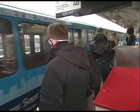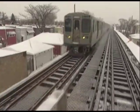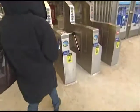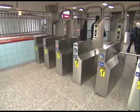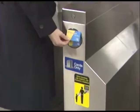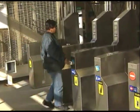Attention all CTA customers. Now is a great time to switch over to a Chicago Card or a Chicago Card Plus. Until March 31st, the CTA is waiving the $5 fee paid when purchasing an electronic fare card, meaning that you can simply sign up for a card and start reaping the benefits with no initial cost. One big advantage of using a Chicago Card or a Chicago Card Plus is the touch-and-go boarding system, which allows customers to quickly and easily pass by bus fare boxes or through rail turnstiles.